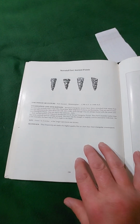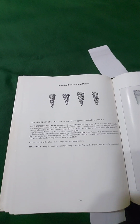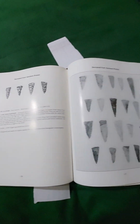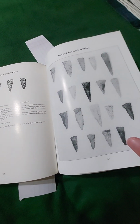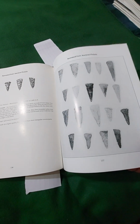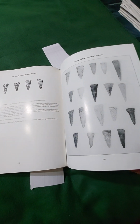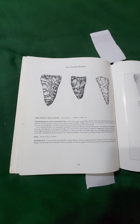There are also the serrated ones. Some of these have pretty good serrations on them. I think I got a couple in my frame that are really nicely serrated. But like I said, you can see some good examples. Some of them are made out of the Coshocton black or gray, but a lot of them, they'll mention this in the picture I'll show you of the flint sources, are made out of that Brush Creek chert. It was a very popular local material that this culture used.